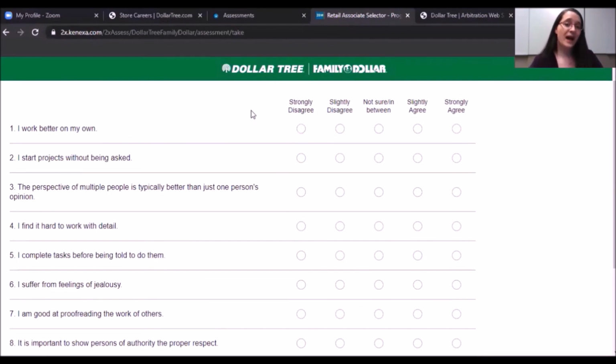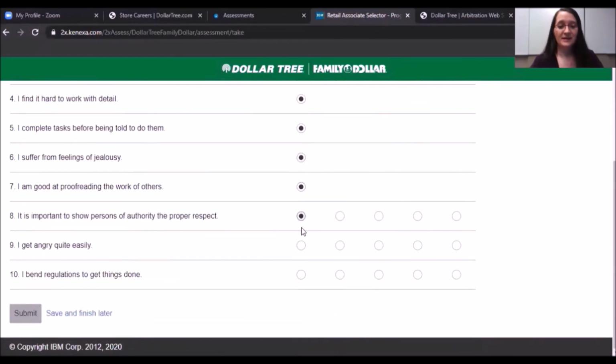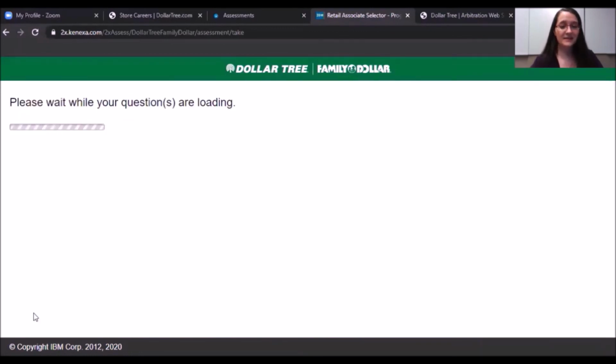So just to show you how the process works, I am going to strongly disagree with every question without even reading them. This is not a strategy I recommend for you. I recommend you read the questions carefully and select the answer that makes the most sense for you. Once you've completed the page, hit submit.